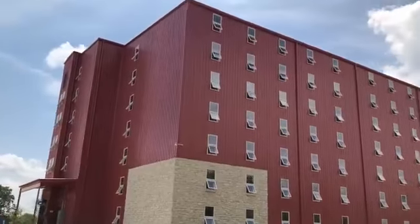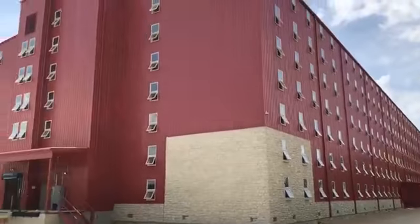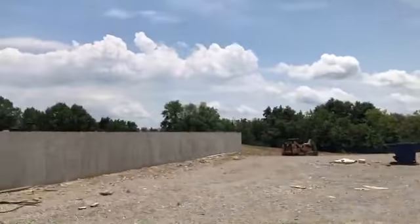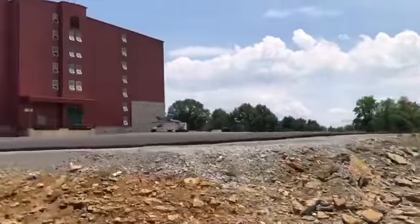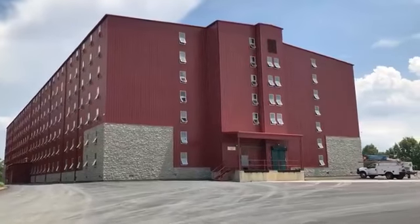So we also dump barrels on a daily basis. As many barrels as we dump, we fill, plus this amount. This is warehouse GG. It's completely full.